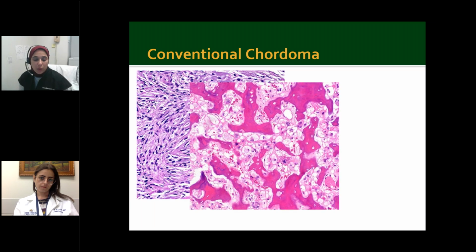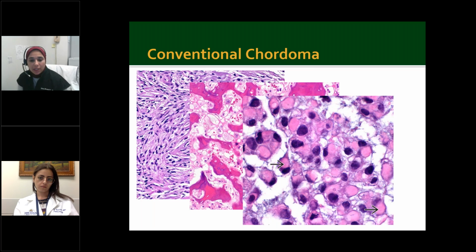In other situations, it can present with more cytoplasm and have bone formation here and there, which can be easily mistaken for benign notochordal tumor. And the last thing is that it may have more abundant cytoplasm and a rhabdoid appearance. As we can see here, this beautiful eosinophilic pseudo-inclusion here and there can push the nucleus to one side and give the conventional chordoma this beautiful rhabdoid morphology.